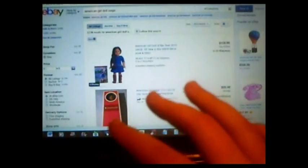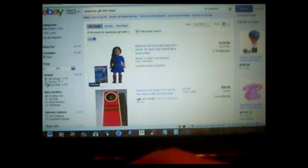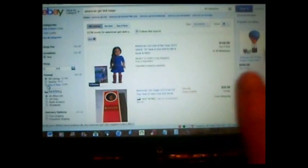Now, one more thing. You can either look for auction or buy it now. Auctions are going to hike up the price extremely high, and with buy it now, people are going to be so greedy and sell them for a bazillion dollars. So you want to put in your price. I always start with a cent, or 0.01, to, let's say, 150. That seems like a good range, especially because she was in such high demand.